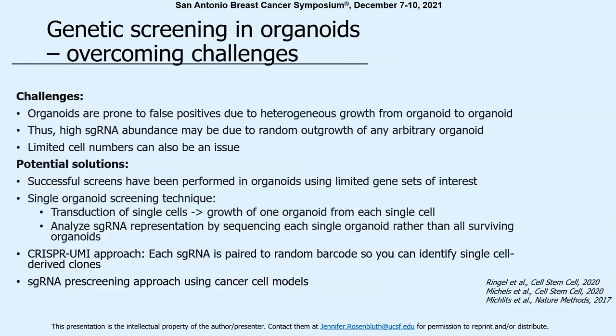There have been multiple challenges associated with adaptation of these techniques to organoid cultures, including that organoids are prone to false positives due to heterogeneous growth from organoid to organoid inherent in the properties of this type of growth from stem-like cells. Thus, high sgRNA abundance may be due to random outgrowth of any arbitrary organoid, and limited cell numbers can also be an issue, depending on the degree of any given line to exhibit clonal outgrowth.